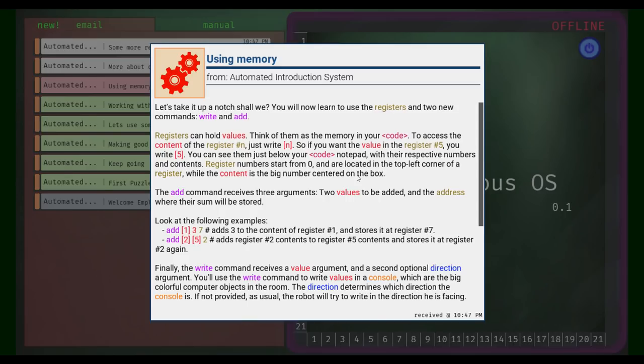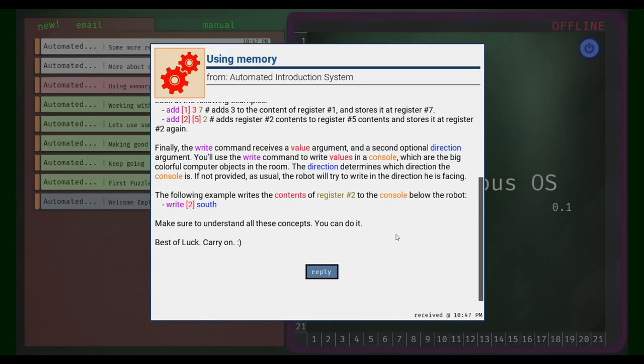The first 2 arguments are just numbers, so I can use register values there or not. And the last value is where to store it. That makes sense. Final, write command receives a value argument and a second optional direction argument. What? A direction. You use the write command to write values in the console, which are the big colorful computer objects in a room. Direction determines which direction the console is. If not provided, the robot will try to write in the direction he's facing. Okay, so writing is an action the bot does, actually. Okay.